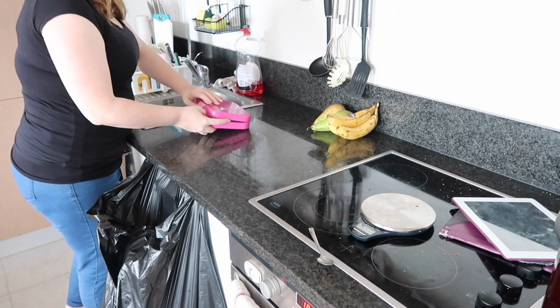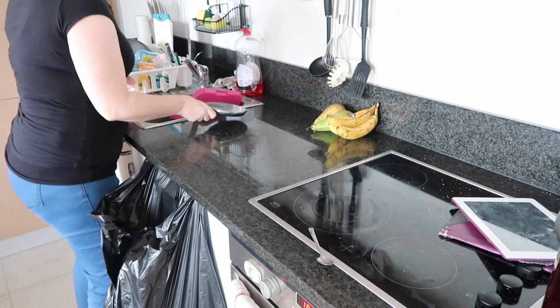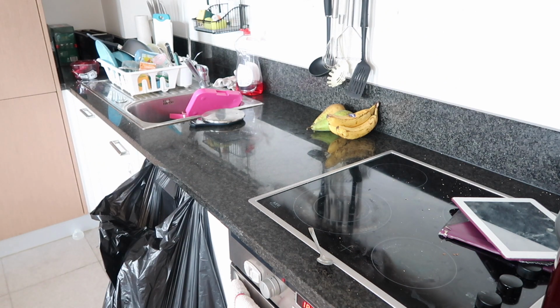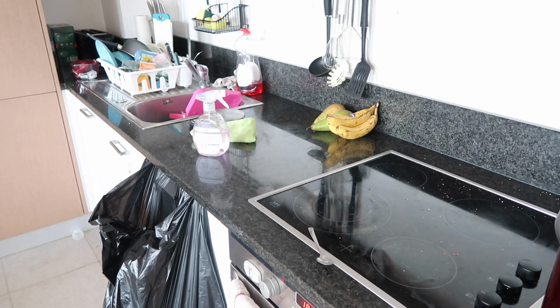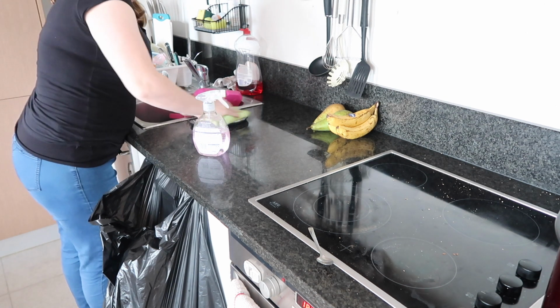So now onto the kitchen. So I'm just going to wash the couple of dishes that are left in the sink here, and then I'm going to wipe down my counters with that Cleanology cleaner before we move on to the dining room table.